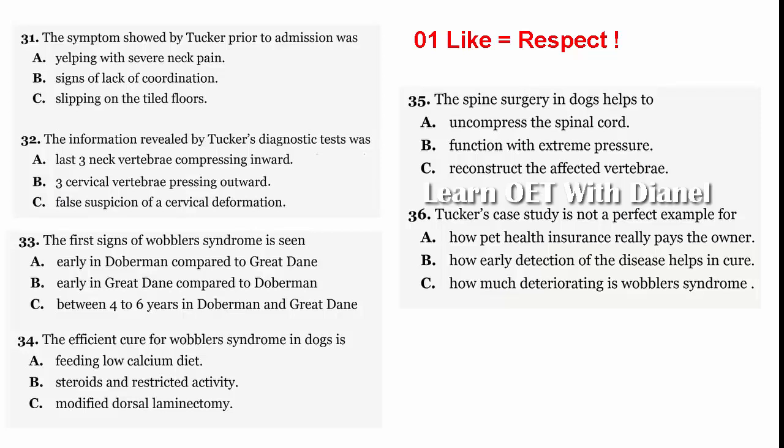However, at about 8 months after coming home, Tucker began showing some very subtle signs of lack of coordination and slipping on tile floors. Then one evening in normal play, he yelped out with severe pain in his neck. The next day, routine X-rays of the neck revealed a suspicion of a cervical malformation in the last 3 neck vertebrae. He was sent to a specialist in neurology for an exam and even an MRI, exactly as we have in human hospitals. It was done under a general anesthetic.